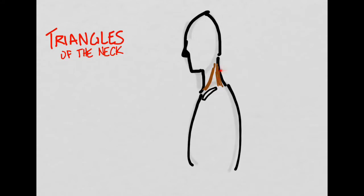There are really two triangles of the neck, and they're divided by this muscle here, the sternocleidomastoid. And so we have two triangles. The first one is the anterior triangle, which has the midline as one border, the angle of the jaw, and the sternocleidomastoid as the other boundary. Now, the posterior triangle has the clavicle, the trapezius, and then the sternocleidomastoid as borders.